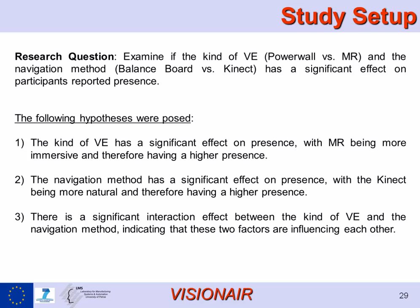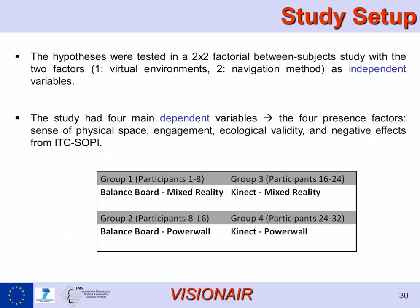First, the kind of virtual environment has a significant effect on presence, with mixed reality being more immersive and therefore having a higher presence. The second hypothesis was that the navigation method has a significant effect on presence, with the Kinect being more natural and therefore having a higher presence. And the third was that there is a significant interaction effect between the kind of virtual environment and the navigation method, indicating that these 2 factors influence each other.